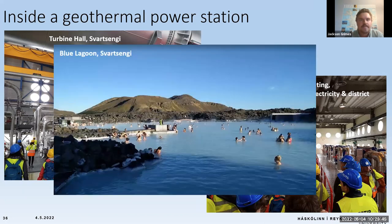Of course, one of the most famous geothermal plants or sites is the Blue Lagoon. It's a major tourist attraction, millions of visitors a year. You can use the silica and purchase it, rub it on your face. It's great for your skin. And it's a great example of how cascading geothermal use can really improve the economic value of a geothermal system.